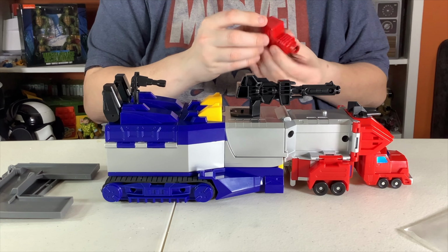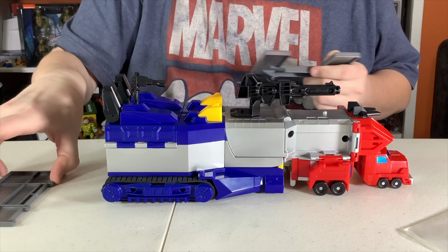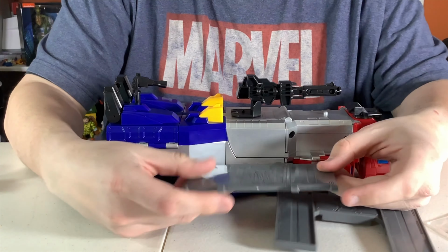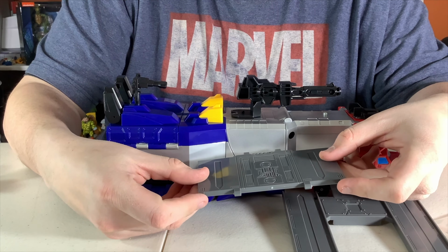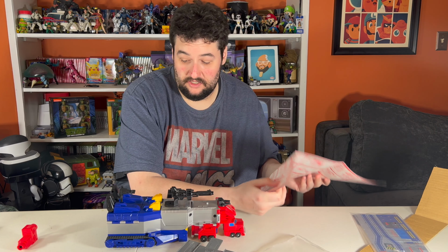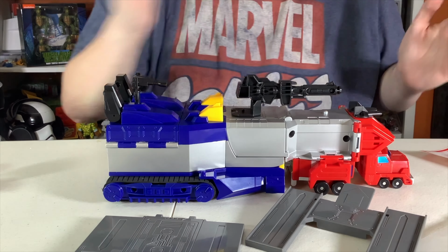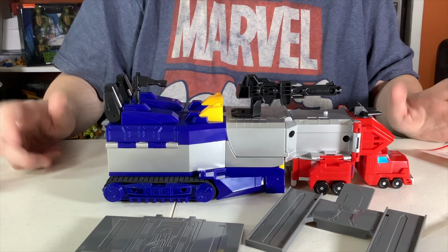So we've got a gun. Here are his panels. And it was these notches here is how it would connect to other Micromaster bases. Okay, so yeah, it looks like there's not actually a way to put those on him in truck mode. Those are just for when he's in base mode.